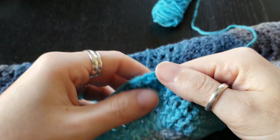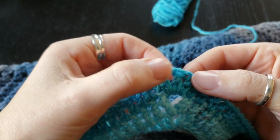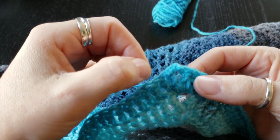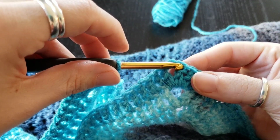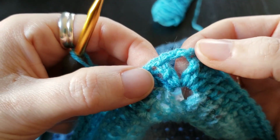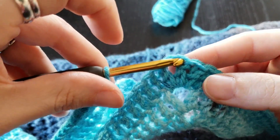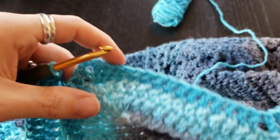Let me show you on one that I don't have a cluster in. So you have your 2, chain 2, 2. Now when I do my cluster in here, these stitches are going to get kind of covered up, right? But you're going to pull those stitches over, and this one right here is your first count. So I hope that makes sense. This one here, not the next one. So this one, not this one. And that's how you're going to get enough stitches to make your whole edge. So I hope that really makes sense.